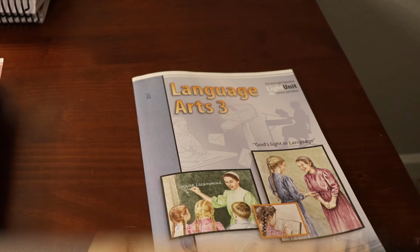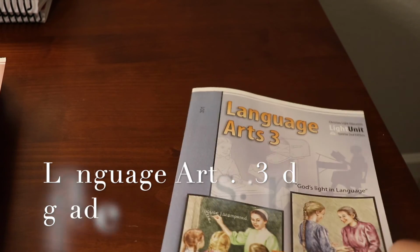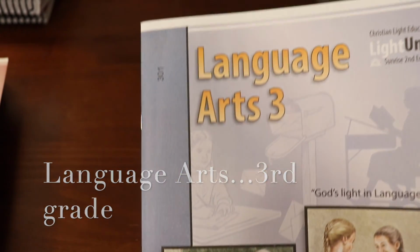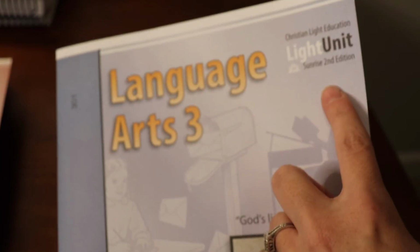So let me do a close-up flip through for you guys of these books for Christian Light Education and just kind of show you what I'm talking about. It's really amazing how straightforward this is. So let's start first with language arts. Like I said, we're on the first booklet, 301, and these are called light units.